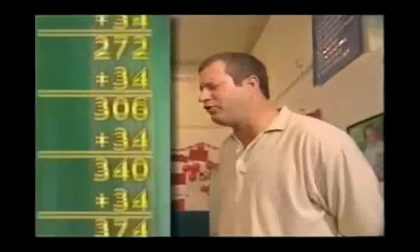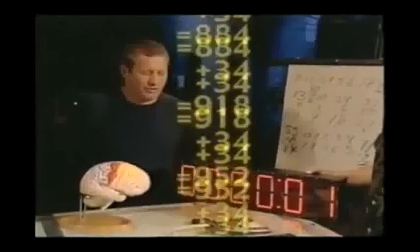What gives the human calculator his supercomputer ability? I don't practice. I don't sit there and memorize anything. Our investigation will uncover the clues to his amazing skill. Scott Flansburgh is a human calculator. He can solve math problems in his head faster than any other human being. 68, 102, 136. How does he do this?